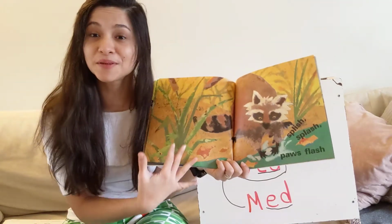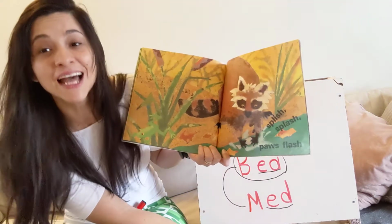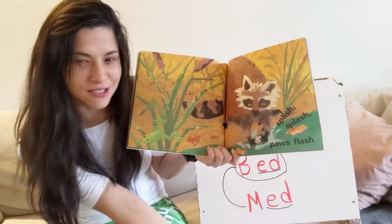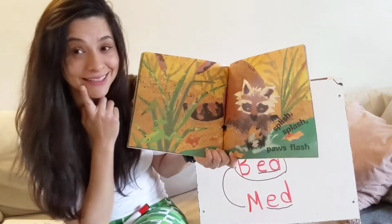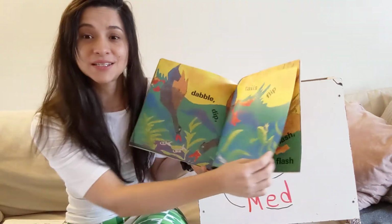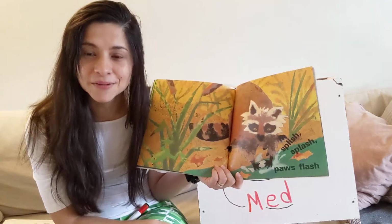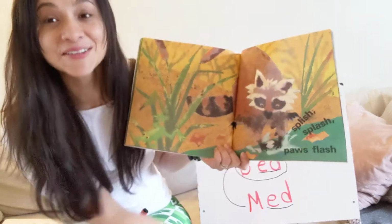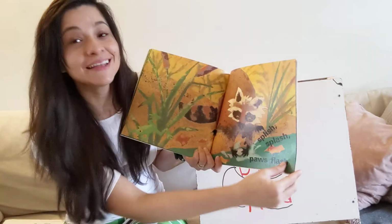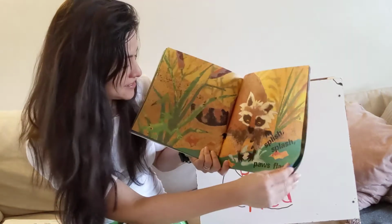Oh, preschoolers, this is one of my favorite pages. It says, splish, splash, pause, flash. What is different on this page? What is changing in our book? Oh, I see a lot of color around, but it's different than the other pages. I see a lot of blue and green in these pages, but here I see a lot of yellow. And guess what? I see a dry leaf. What is this telling us? I think the book is showing us that fall is coming in this story.